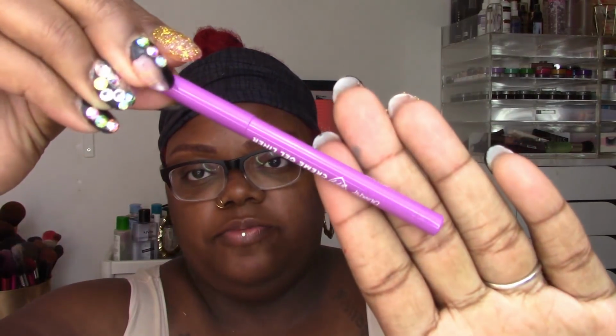Red, which I'm pumped about. We got a red gel liner. I don't know how that's going to look on my eyes, but we'll see. And this is called Venus. Got red here. And it is red. I am so excited for this liner. We have purple, which is called Piggy Bank. We have purple here.